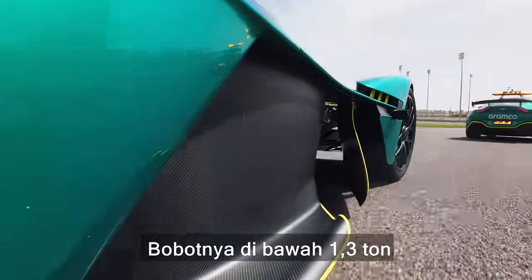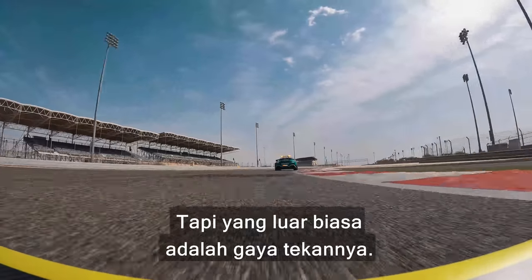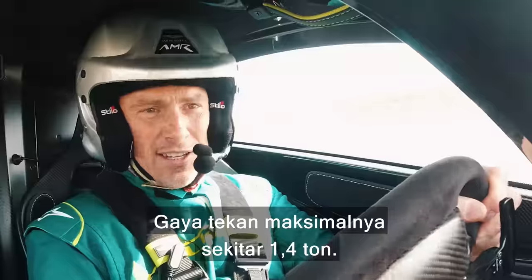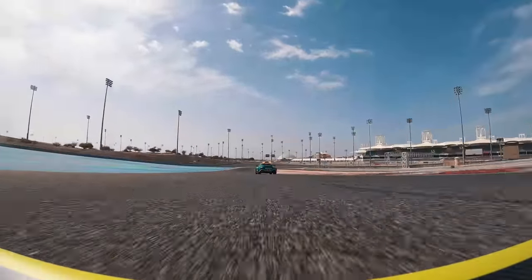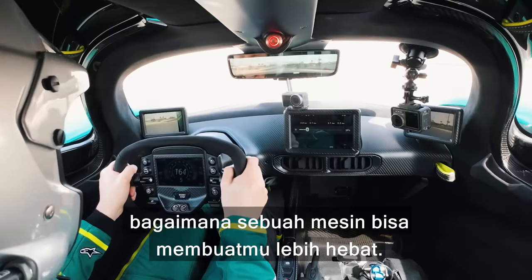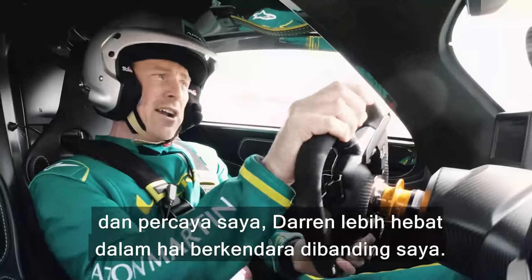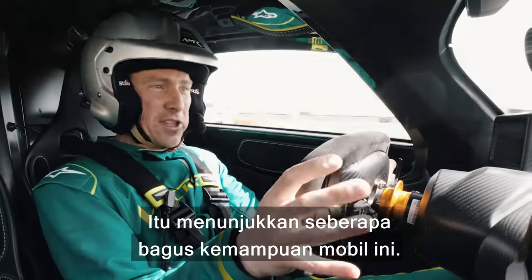It weighs under 1.3 tons, and you can feel that when you're chucking it around. But what's really amazing is the downforce. At 100 miles an hour, you've got half a ton. Maximum downforce is like 1.1 tons. That's at 160 miles an hour, and it just stays planted. I can't really let it out with the safety car in front of me. So this is a perfect example of how the machine can make you better than the man. I could drive this fast around here, and Darren can drive that safety car. And believe me, Darren is infinitely better at driving than me. But that just goes to show you how capable this car is.